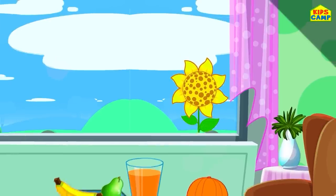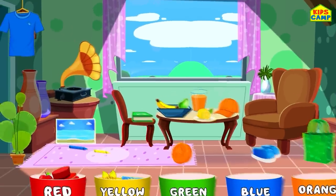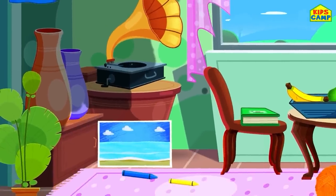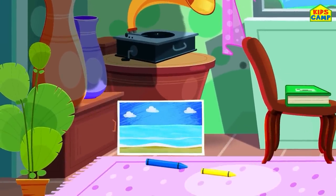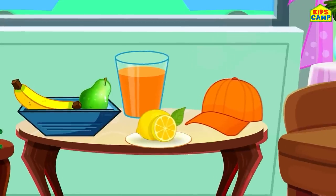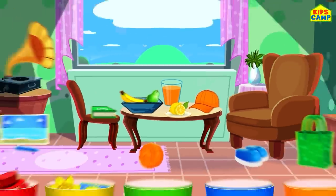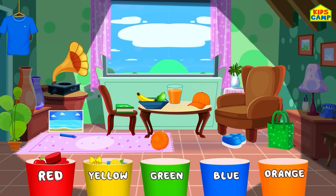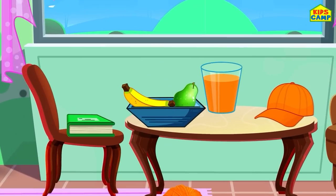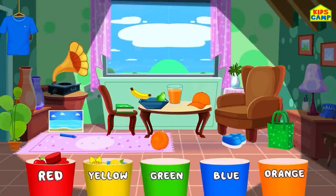Yellow too. Into the bucket. Good job, friends. What else is yellow? A yellow crayon. That's right. What else do you see? Lemons. Wonderful. What else? A banana. The banana is yellow. Into the yellow bucket it goes.